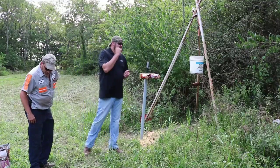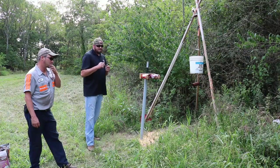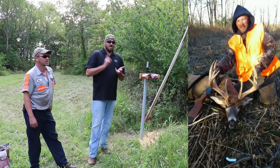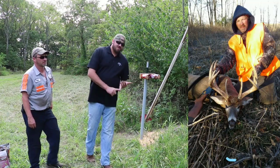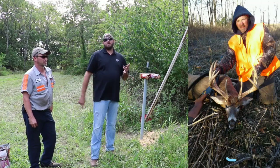Here's an interesting fact about Shane's deer. I'll put a picture up. We actually never got a picture of his deer on a trail camera. We had 2 cameras out at the same 2 spots, corn out every week, we had it loaded, and never got a picture of his deer.